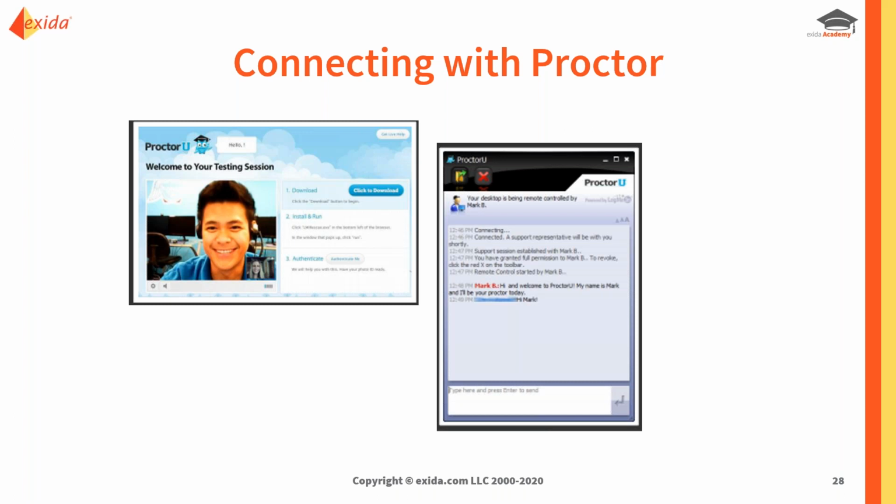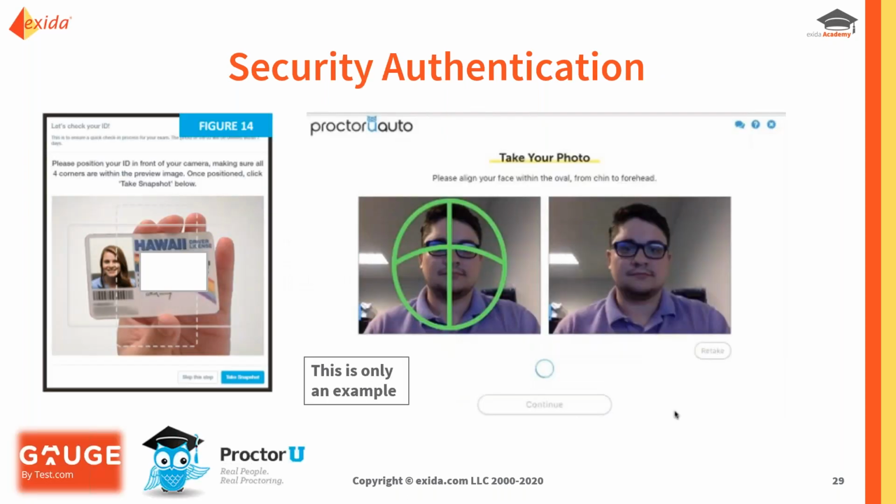You can now say hi, you have a chat bar, right? There's this little plugin that you download. It's like an applet, right? You download that, and that allows you now to talk to the proctor. The proctor is able to get access to your computer, right? Because there's some security checks that I'll talk about. You'll do it right before your exam and right when you're about to take the exam, but in two different places.